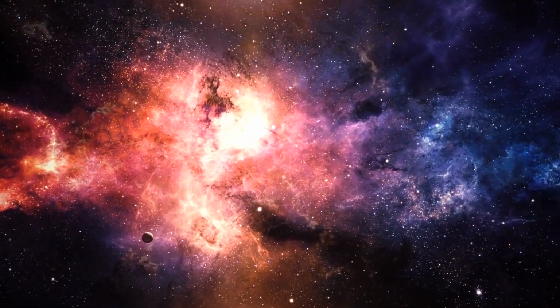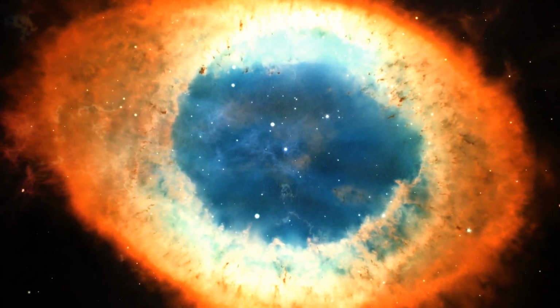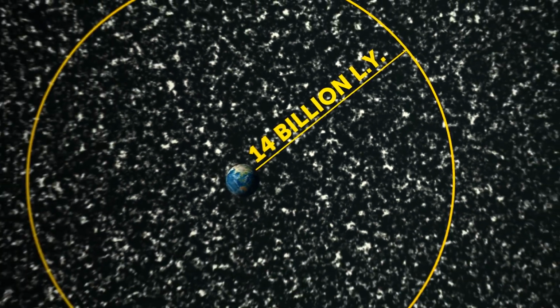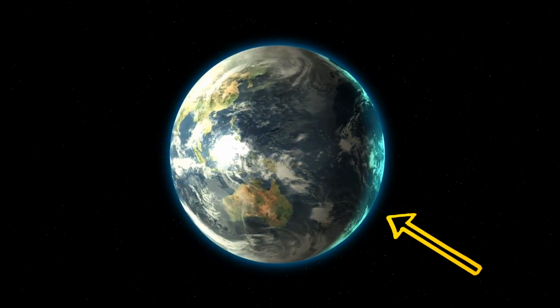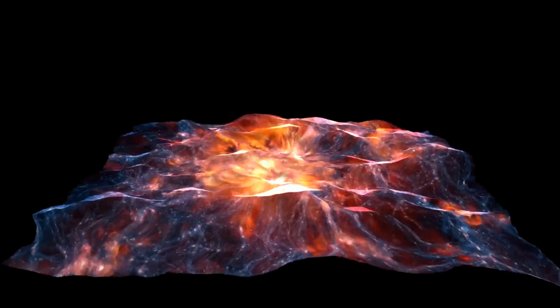We don't really know how big the universe is. We can't see its edges, nor do we know if it even has an edge. We use technology to see out to a distance of around 14 billion light-years from our planet. This means we can see around 28 billion light-years in diameter across, starting with the outermost layer of our atmosphere that ends at around 600 miles above our planet's surface. Although the size of the universe is constantly changing and gets bigger through time.